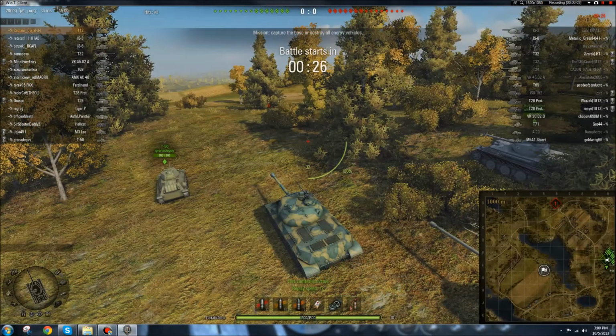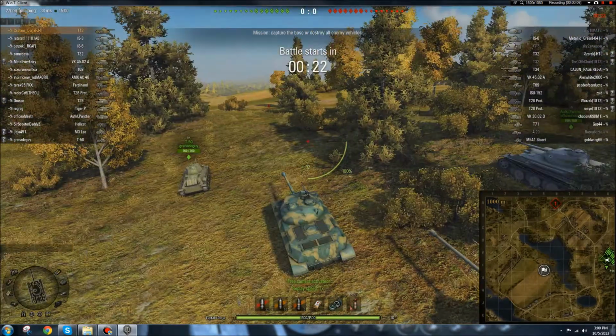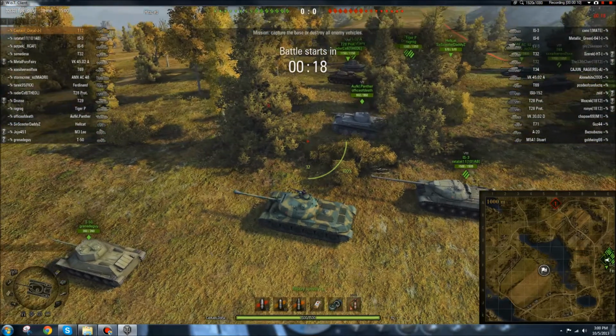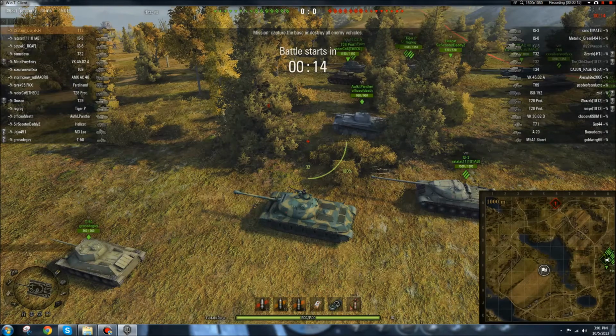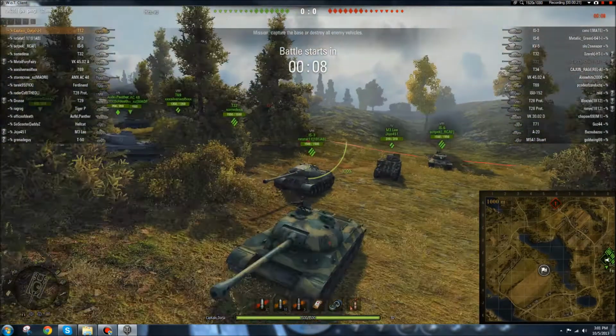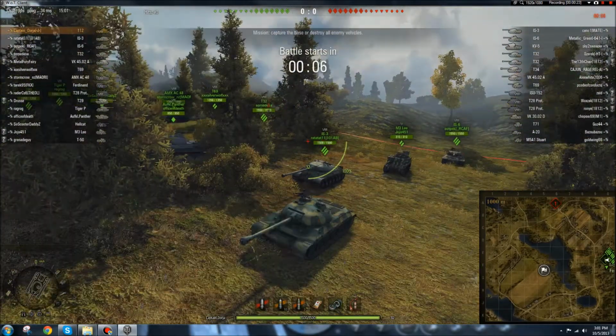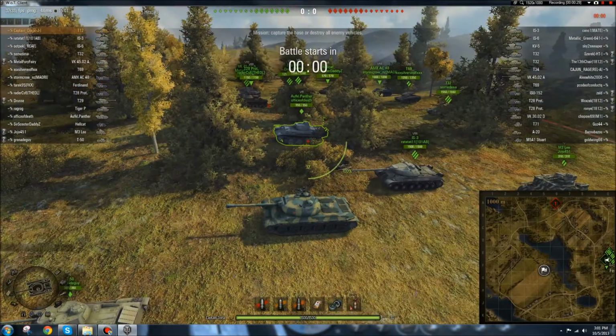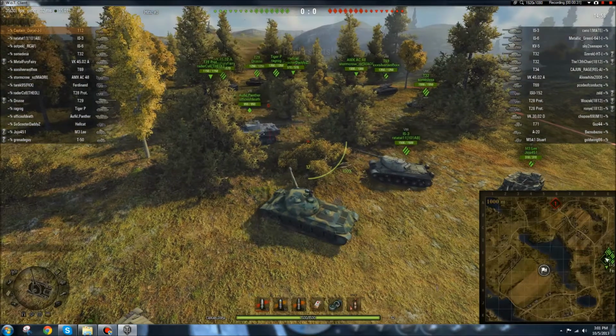All right, so we're loading into battle in the 112, and something is obviously wrong with my replay file. Maybe there was a mini patch or something, because my replay file is not uploading properly to WoTReplays.com, and the inbuilt XVM is messed up. So I think something's jacked up with my replay file. But anyway, not to worry, because we have all the essential information still.